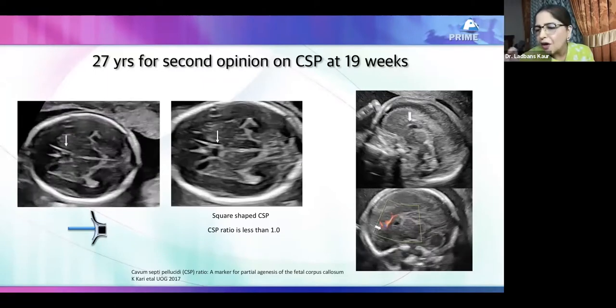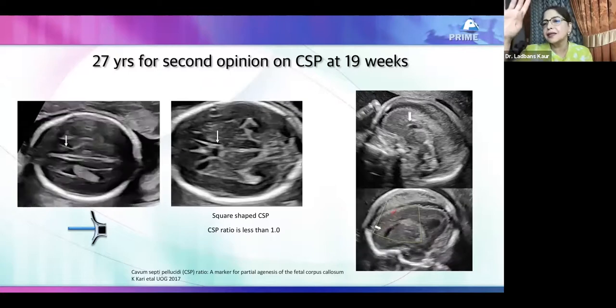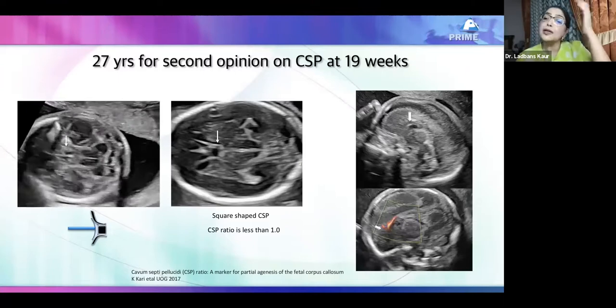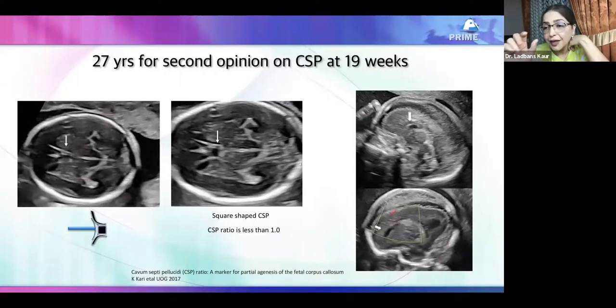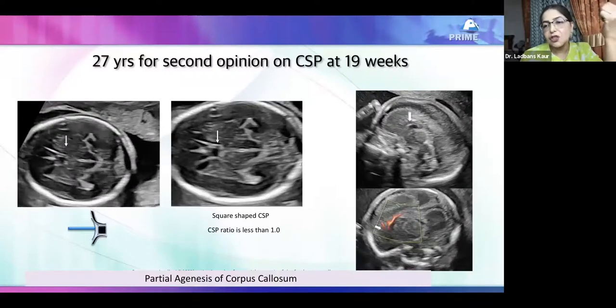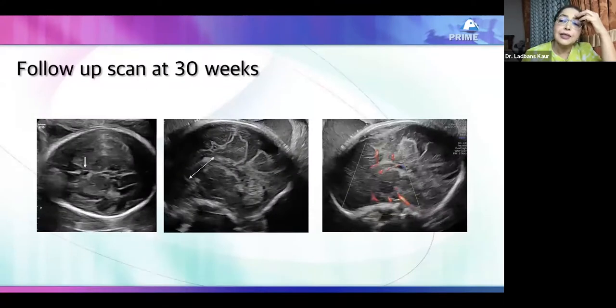So I put on my Doppler, and there was the runoff. It is called the snake under the table sign. It wanders off. The pericallosal artery wanders off to the skull table. That means there is a shortening of the CC. Though we followed up, this was a case of partial ACC. Then the patient wanted to continue. That was an isolated finding.